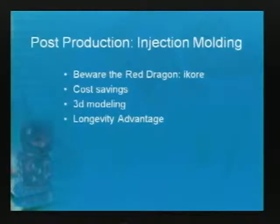Simple, quick story: beware the red dragon and look at Icor. Icor came out with a good game called Void a number of years ago that was giving Warhammer 40,000 and Warzone a run for its money. They had another game called Keltos that was doing amazingly well.